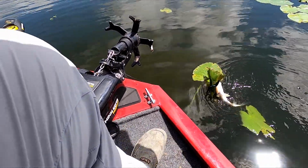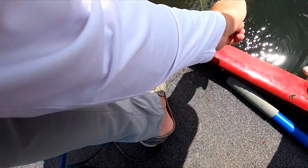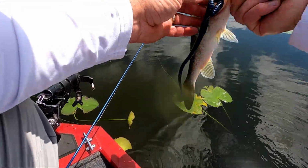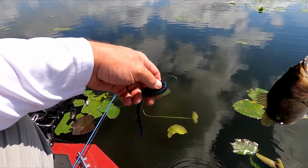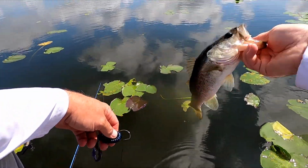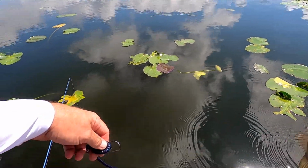I wish my fishing line was as strong as these lily pads. Come here, buddy. If I can help you off there. You hauled a lot with it, didn't you? Little old dink. Thank you, that was fun.